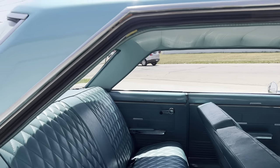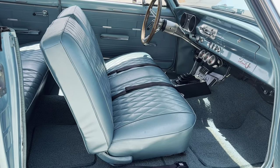My first classic car when I was a kid was a 63 white Chevy Nova.